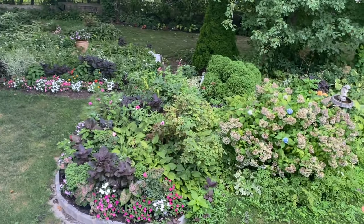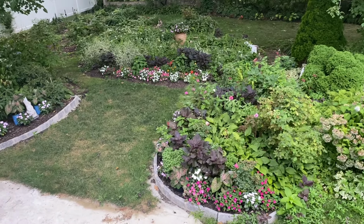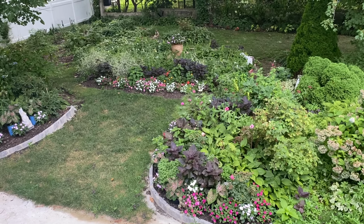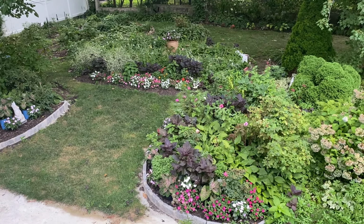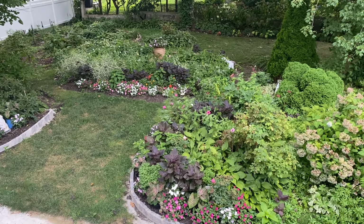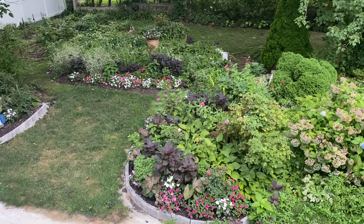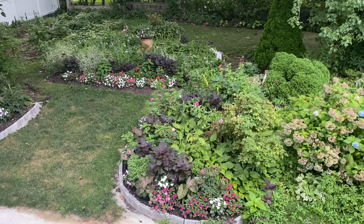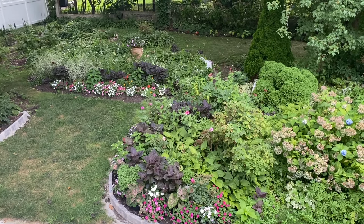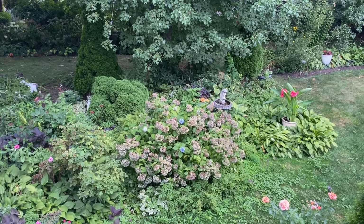Well, today is the first Sunday in the month of August, and we're going to do a very quick walkabout with me and look at the garden. I'm going to try to highlight areas that are flowering and showing some color, and how the garden is transitioning into this time for hot-loving plants that need heat to thrive, and look at that a little bit more closely.